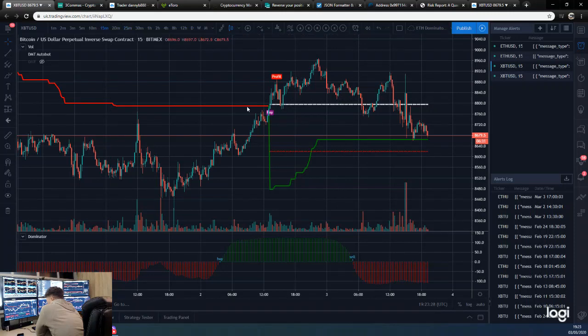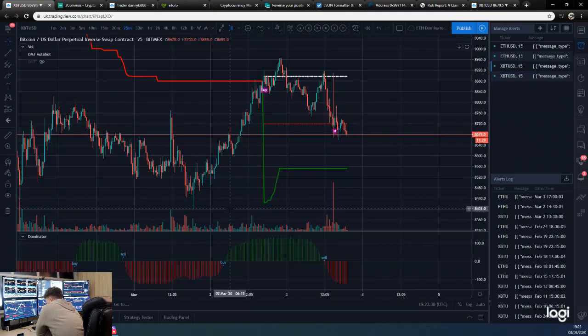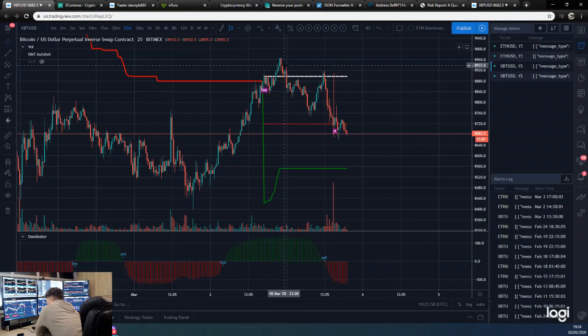If we go to the 25-minute DMT, you can see we got this buy here perfectly. Sorry, this is the 25-minute chart, and this is the Dominator on the 25-minute chart. This is the one that we usually look to trade the Dominator on. So we got the buy signal here around 8,600. That area was where I went long yesterday, separate to the bot account. The bot account went long here with the DMT and scalped a 1% move.